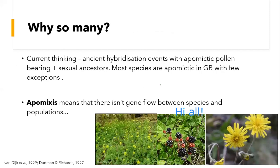Okay, so we have around 250 species recorded for Britain, but why do we have so many? Well, the current thinking is that we have so many because of ancient hybridization events between apomictic pollen-bearing ancestors and fully sexual ancestors. And so when those interbred eons ago, most of the progeny were fixed as being apomictic. Most species are apomictic in the UK, and apomixis means that there isn't gene flow between species and populations.